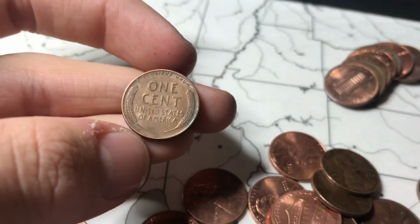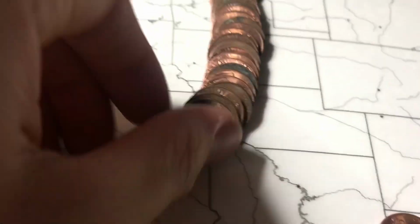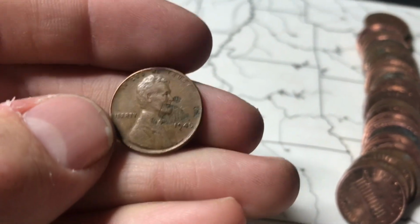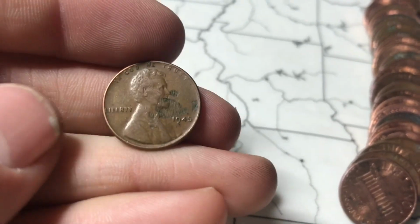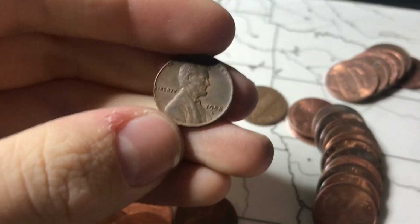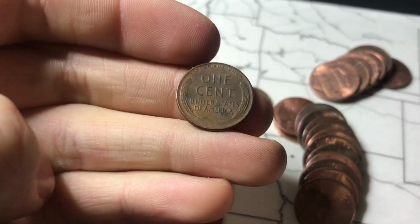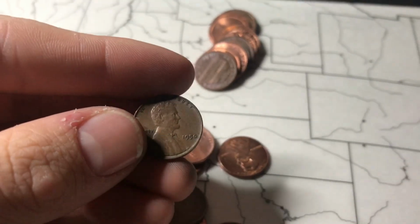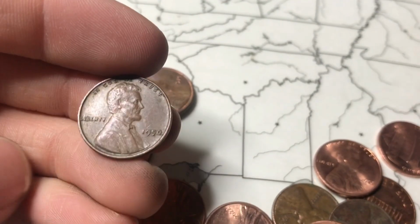So that's nice. Alright, here's our next wheat cent find. It's a 1945 with some weird stuff on it. Alright, the next wheat cent is a 58 Denver once again. Alright, our next wheat cent find is a 1950 Philadelphia. Awesome.